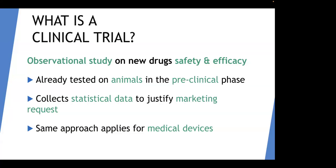So now you might think, sir, why are you talking about the clinical trial? I'm more interested in pharmacovigilance. Sir, I'm more interested in the manufacturing department. Dude, everything starts here, as I mentioned. So that is the reason I'm talking about the clinical trial here. The observational studies, what we do is understand the safety and the efficacy through the animals, then we go for human beings by looking into the data.